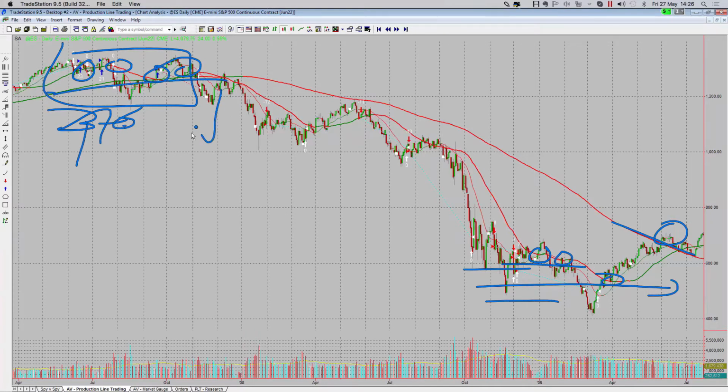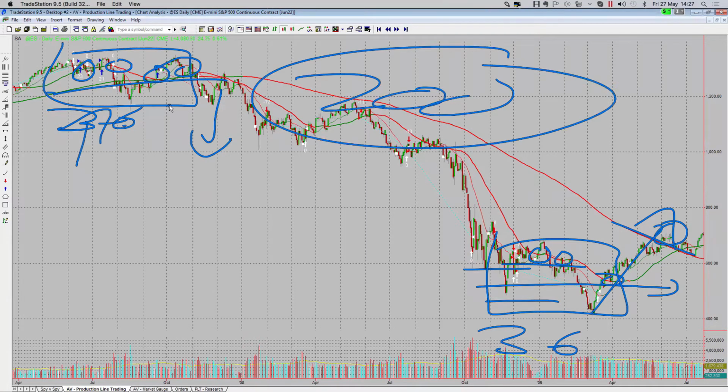Then that transition past the 200 happens. Consolidation for 3 to 6 months. Then that transition happens. Can everyone see the footprints? Consolidation, then transition to the other side of our 200. Consolidation, transition, consolidation, transition.